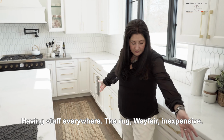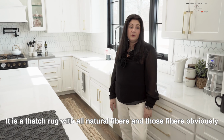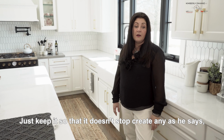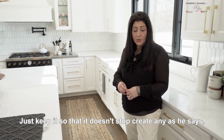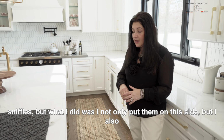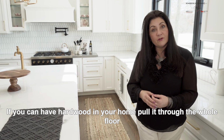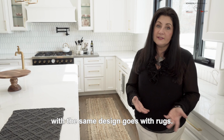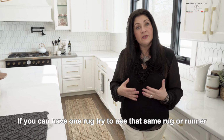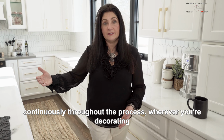The rug, Wayfair, inexpensive. It is a thatched rug, so it's all natural fibers. And those fibers, obviously, if you have allergies, my husband does, just keep it so that it doesn't create any, well, as he says, sniffles. But what I did was I not only put them on this side, but I also put them on the other side of the floor, and then I ran it down the hallway. So just like you'd have a floor, people say one floor for consistency, right? So if you can have hardwood in your home, pull it through the whole floor. Well, the same design goes with rugs. If you can have one rug, try to use that same rug or runner continuously throughout the process wherever you're decorating in the home.